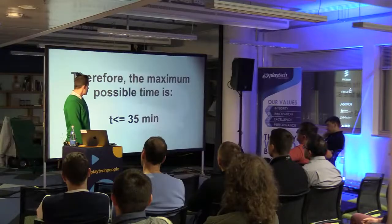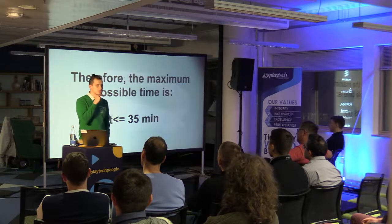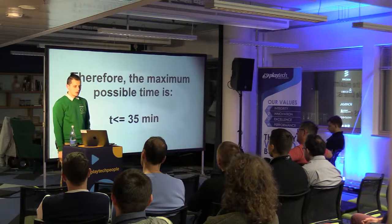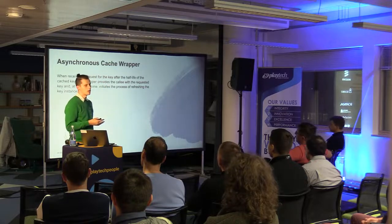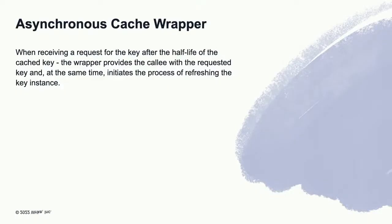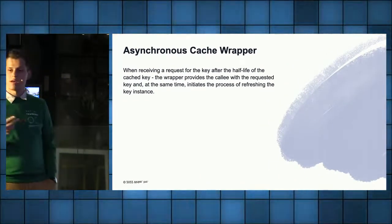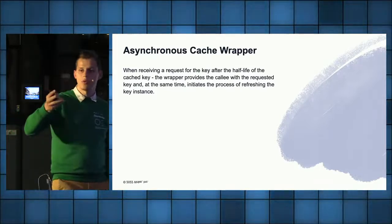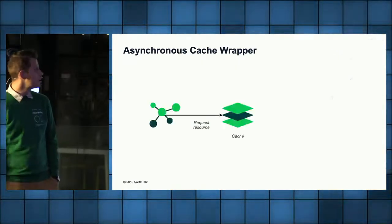Well, this approach already satisfies our needs, but we decided to go a little bit further to satisfy the most used accounts. And we came up with the idea for an asynchronous cache wrapper, which would wrap the caches we have and preserve their sole functionality of providing the requested key at any time. But if the request came after the half-time of the key, it would request a renewal of the key at the same time. Let's take a look at an example because it's kind of hard to grasp as well.